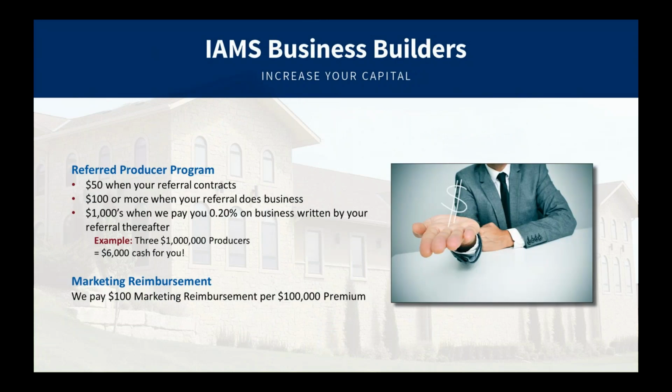Once you're done with your new producer bonus, we do move you into a marketing reimbursement program. So for all the annuity and life premium you're writing, you're earning marketing dollars. For every $100,000 of fixed index annuity premium you do, you're going to get $100 for marketing reimbursement. For every $100,000 of single premium life business that you do here at IAMS, you're going to get $200 in a marketing account. And for every $10,000 of life target premium that you produce, we'd also put $200 in your marketing reimbursement account. So just another way for us to put some money back in your pocket to assist with some of those marketing costs.